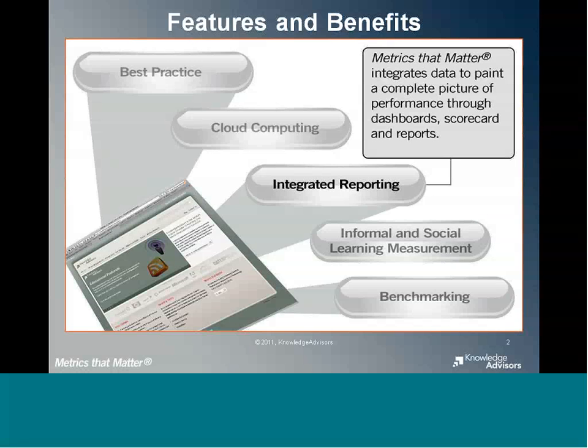3. Integrated business intelligence. Metrics That Matter integrates data from multiple enterprise systems with information collected through evaluations and assessments. Analysis is rendered through automated dashboards, scorecards, and detailed customizable reports.